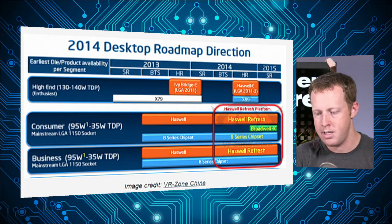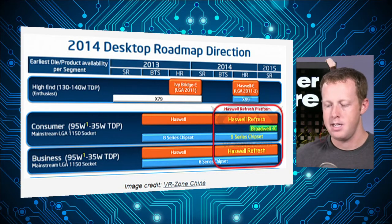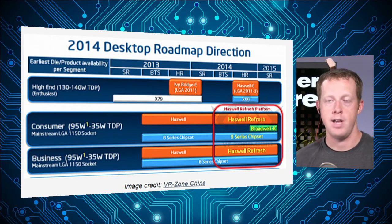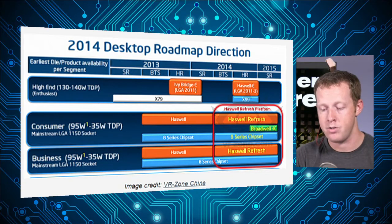We're talking about Z9 series chipsets, I guess. So it looks like 9 series will be out well before Broadwell will. So that would be kind of interesting to see what features they might add or performance capabilities they may try to get into a platform refresh before a processor refresh.